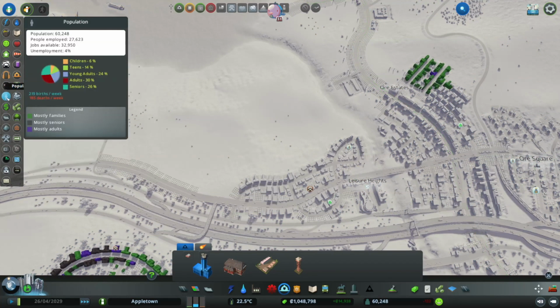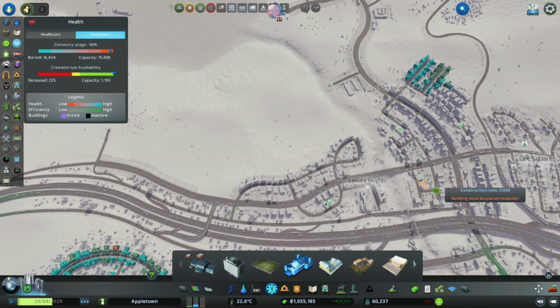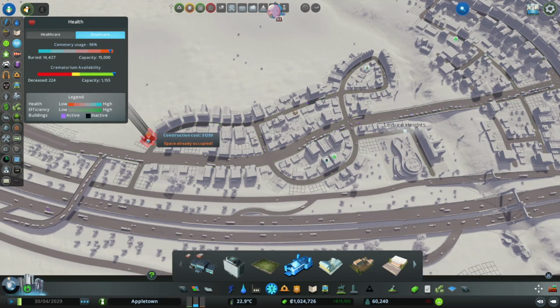We haven't tackled that darn transportation issue, but this is where I was headed. The population module. So we're right around 60,000 people, and we've got low unemployment, and we've got 26% seniors. So I think that's what we're seeing, a little bit of this. There are some deaths happening. I'm going to go ahead and look to see. All right, we're going to go ahead and put a crematorium right there.